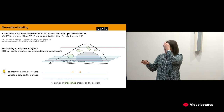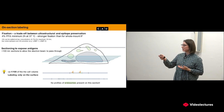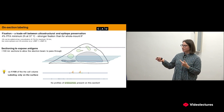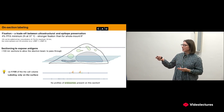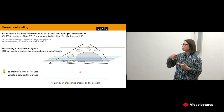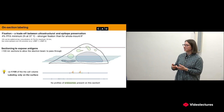When we have on-section labeling, it means we make sections from the cell. And the fixation is always a trade-off. We need relatively good preservation, so we have to fix more than we have to fix for the whole mount labeling. We don't want to use any detergents, but we also want to preserve the epitopes. So, yeah, the ultrastructure will always be worse than when we don't do labeling, but always better than for whole mount immunolabeling. And that means we will lose some epitopes already.